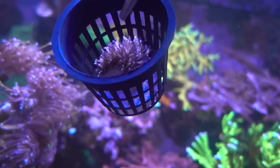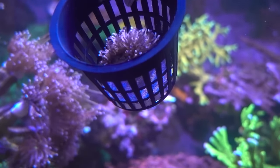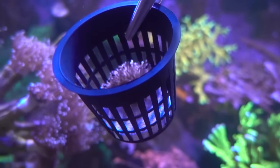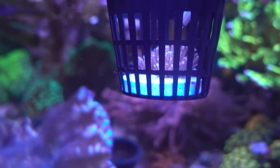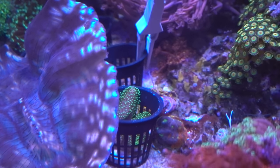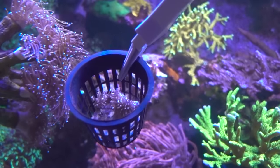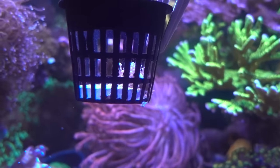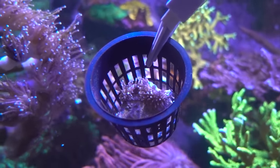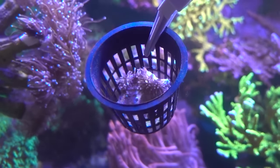So what I'm going to do is actually just use a razor blade and cut it in half. I'm not going to break up the frag disc yet, but I'm just going to slice it in half, let them heal, and then break up the frag disc. This way I feel like we have a better connecting point. Back here is the second basket with two pieces of Weeping Willow, and I think one of them is kind of attaching to the plastic basket as well, but I feel like they also have a good strong attachment to the frag disc.